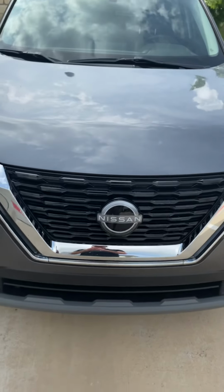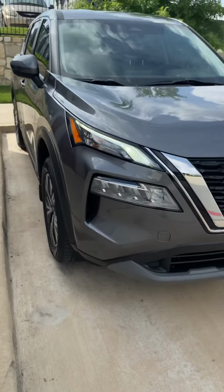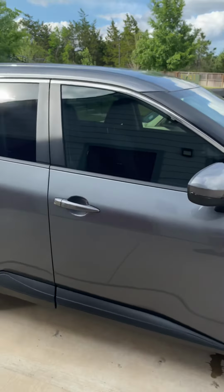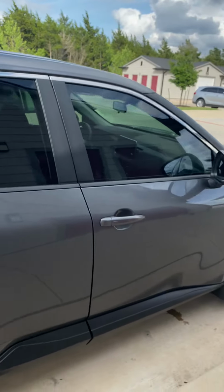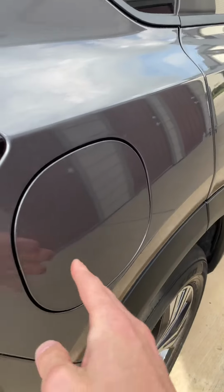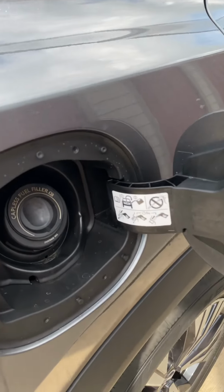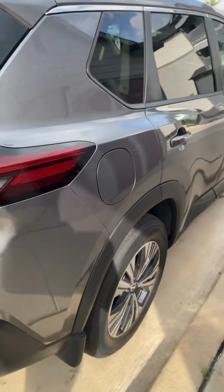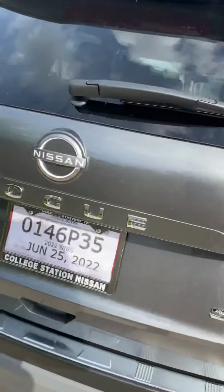But yeah, this is the 16 replacement, and so far, it's awesome. These do have capless fuel tanks. But yeah, here's a little bit of the exhaust.